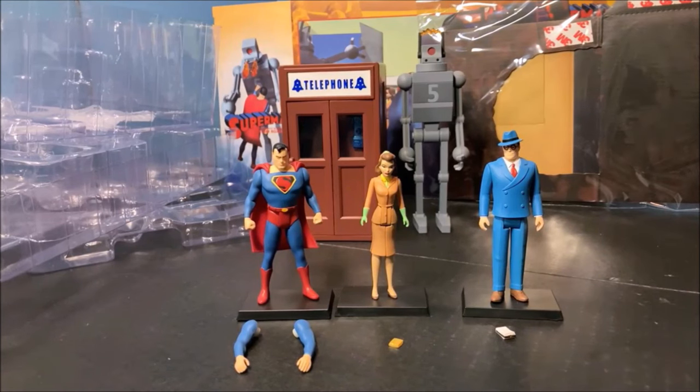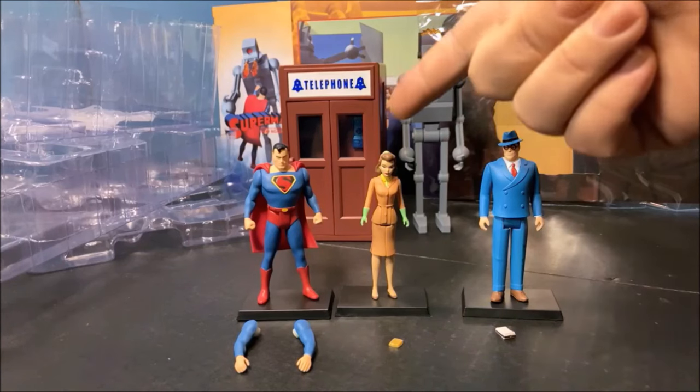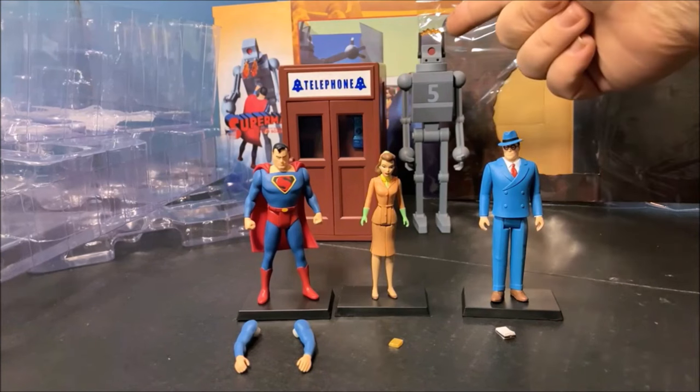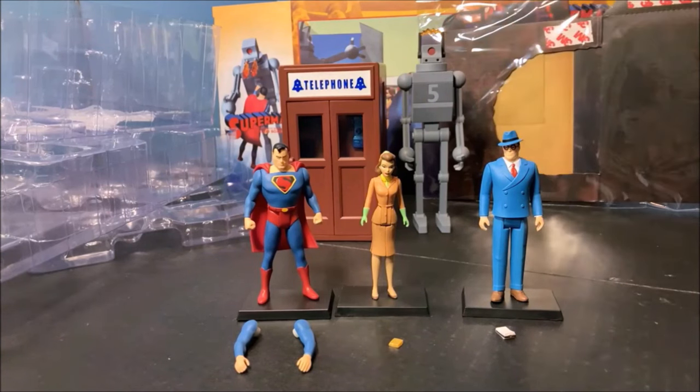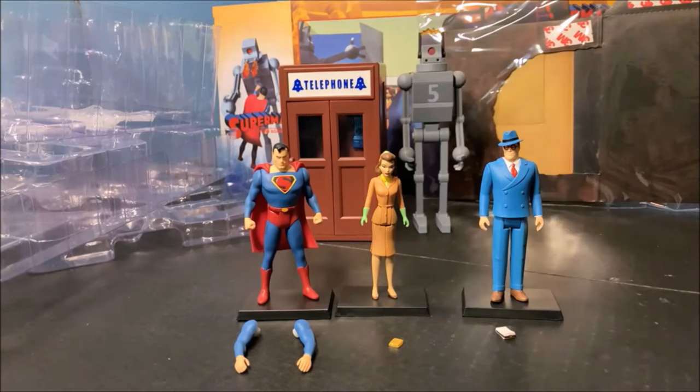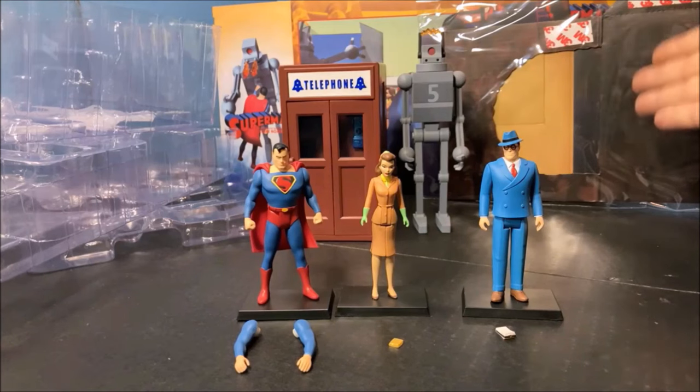Inside we have three figures, Superman, Clark Kent, and Lois Lane. We also have the giant fire-shooting robot, Mechanical Monster number 5, and the quick change phone booth, along with a multi-level triple environment diorama.